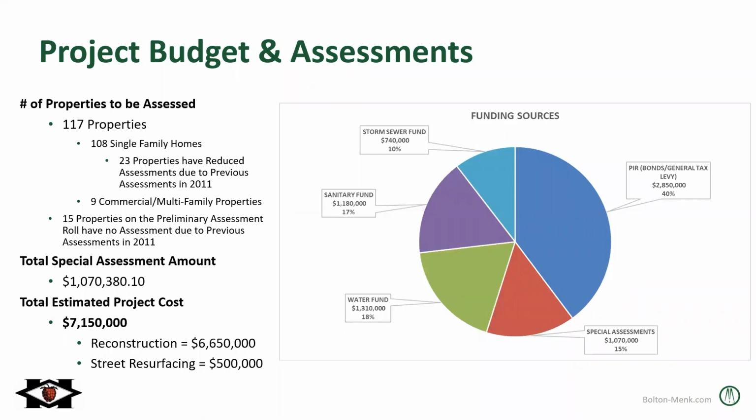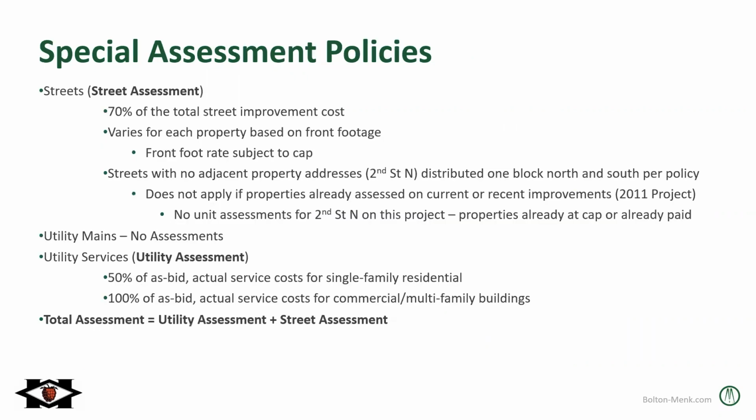So some of the funding sources are the special assessments is one, and then the other 4 are general taxes and bonds, which take up the majority. Then the storm sewer, sanitary sewer, and water funds take up the rest. The special assessment policies. The streets will be assessed at 70% of the total street improvement costs. This will vary for each property based on the front footage of your lot. However, the front foot rate is subject to a cap, which I'll get into on the next slide.